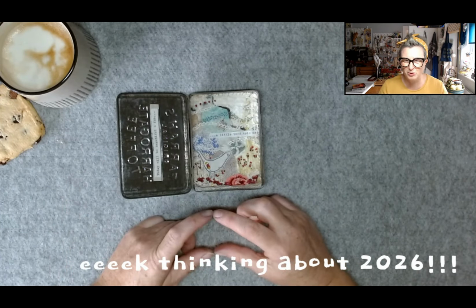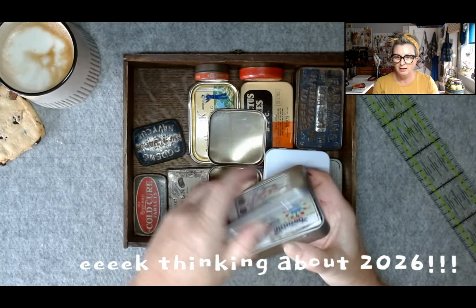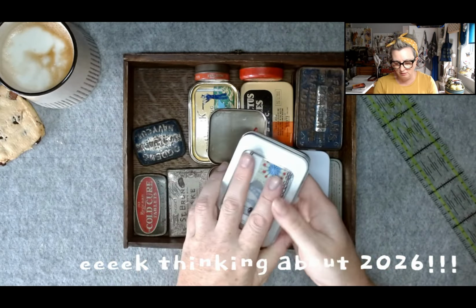It might be that you get some sweets. We've got Christmas coming up, so you might ask people to get you things in little tins. So it can just be like a brand new little tin. So don't feel like it's got to be vintage tins. I'm just doing that because I've got these tins and I've been collecting them for a long time. And I got to a stage of like, what are you going to do with them?